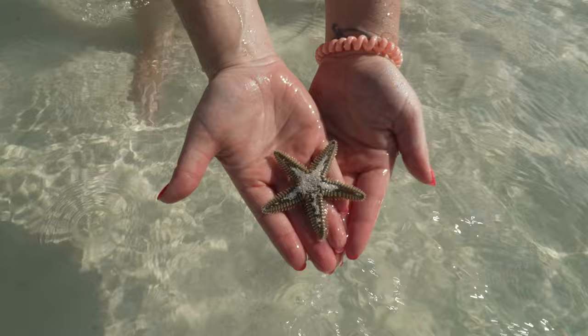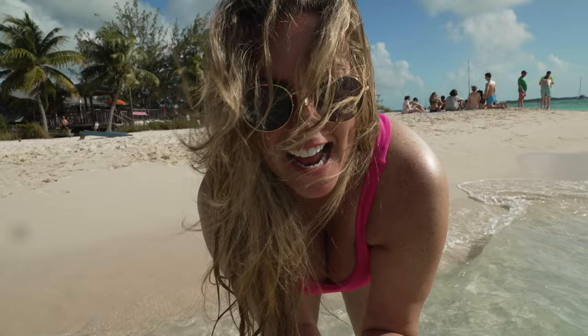My first ever starfish. And we're not even on Starfish Beach anymore. No, we're on to Chat and Chill Beach, but it's so cool. Just let it go. That was so much fun. Now let's go eat.